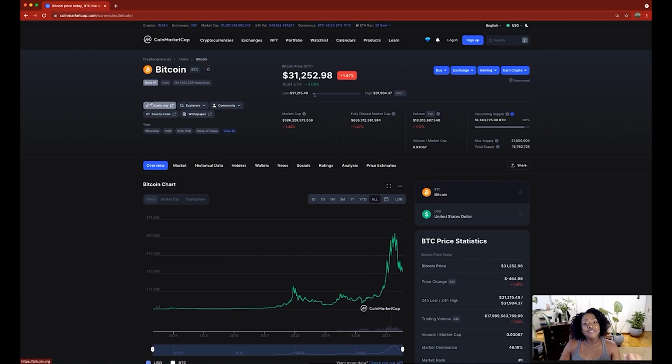And if you're not getting it from the source, you need to know that that's not the source, so you can weight it accordingly. Let's see here. The explorers, this is how you can get to the blockchain, how you can see it, get more information on it, and potentially some of the source coding may be available on those as well.